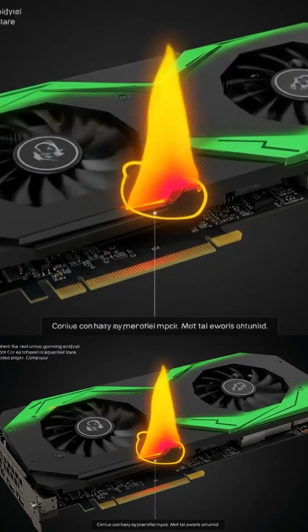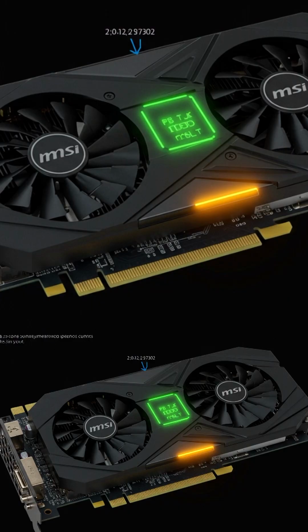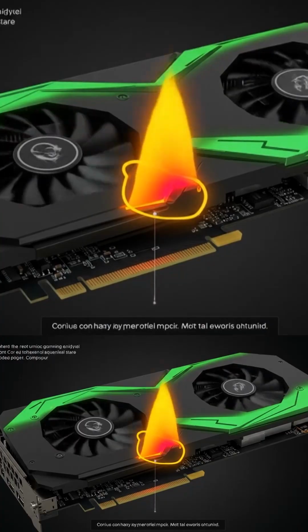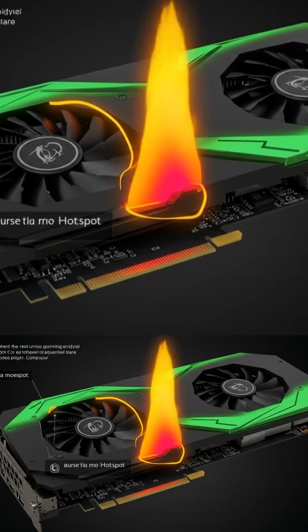Even on the Gaming Trio, some reports indicate that those PCB hotspots can still reach into the 80s Celsius. MSI does include thermal pads on the backplate aiming to cool these areas, but the placement might not always be perfectly optimized. So while it's much better than some others, the hotspot challenge isn't entirely gone. Still, for most users, it's a very solid choice.